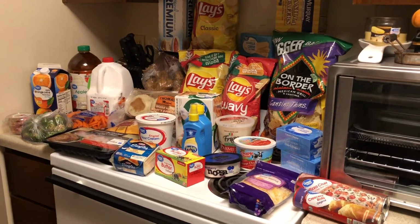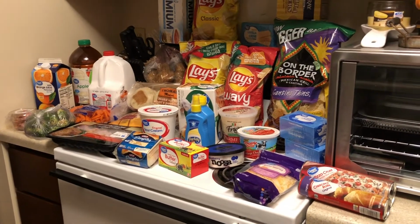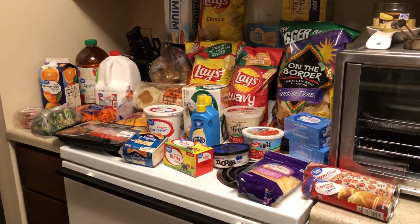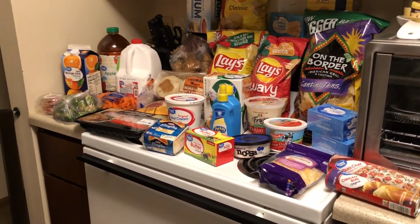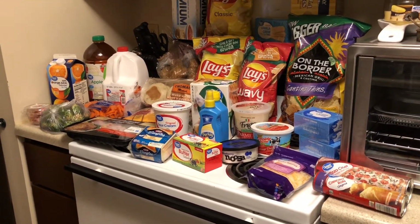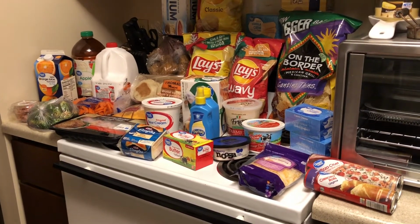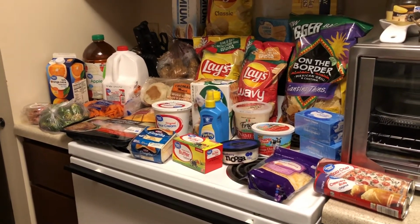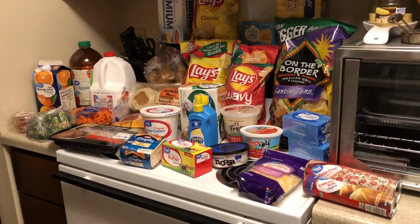The total before fees and all that was $163 and some change for all that you've seen in the beginning. And then of course I had to pay the $7.95 or whatever it is delivery fee that Walmart charges. So I brought my total up to $171, and then of course the tip that I gave the driver. So we're looking at about $180. So this is all I got.